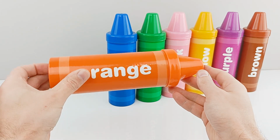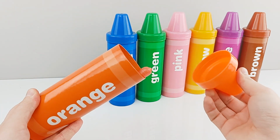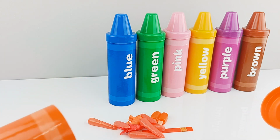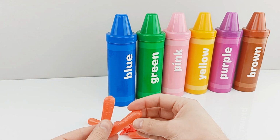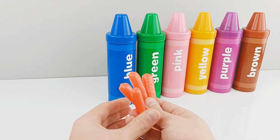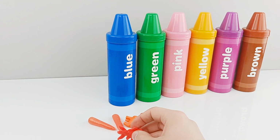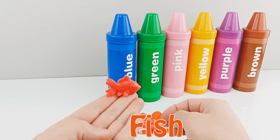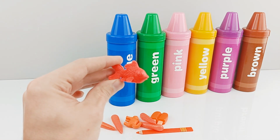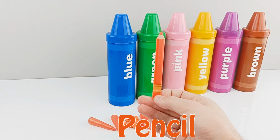Orange pencil. Now let's open our second color. Carrot. Rabbits love to eat carrots. Fish. Fish swims in the rivers and oceans. Pencil. We need pencils for drawing.